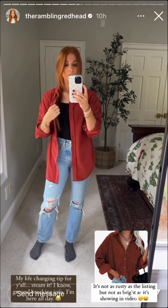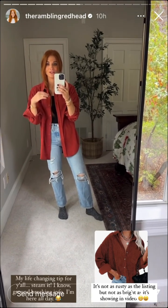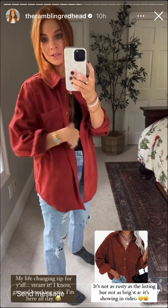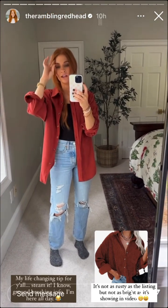I don't wear red typically. With red hair, it's just too much red. So I tend to stick to the orangey, rusty brown colors over the reds. But this is kind of like my mom uniform. I just throw on an oversized shirt, jeans, bodysuit, boots, boom, crossbody, ready to go. I love it. It's so casual, but it's cute.